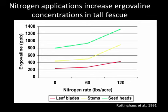And particularly in these seed heads, we're up at well over 1,000 parts per billion ergovaline. So we need to be judicious in our nitrogen application rates, and particularly in spring timing of those nitrogen applications. We've typically got way more forage than we need in the spring, so we need to focus probably more on fall application. And I know Chris has done some work on fall versus spring applications of nitrogen and forage production. But this makes a lot of sense to pay attention to these application rates.